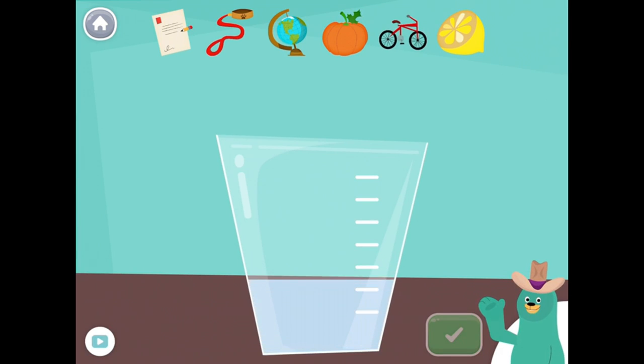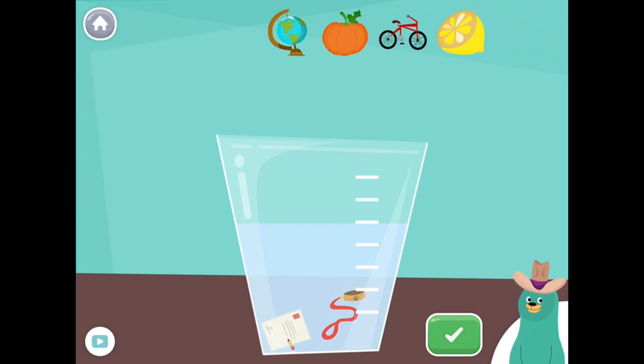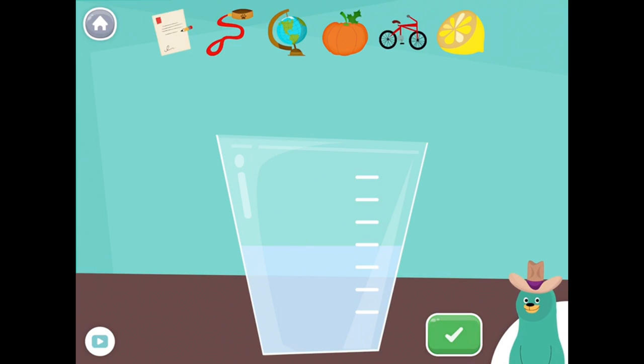Drag all the things that start with the W sound into the glass. Letter. Leash. Globe. Pumpkin. Bike. Lemon. Oops! Drag all the things that start with the W sound into the glass. Leash. Letter.